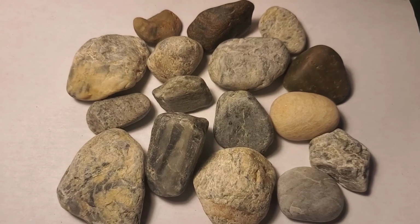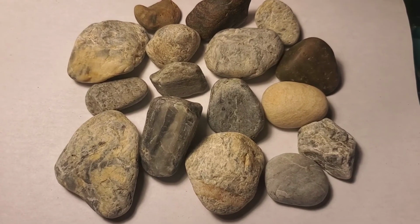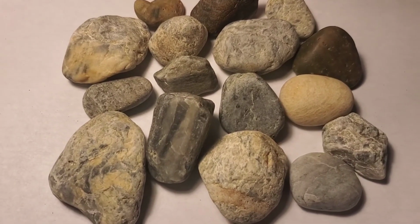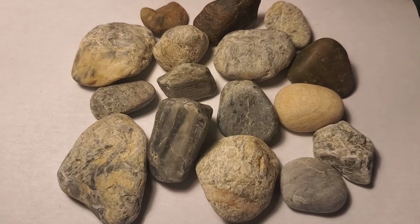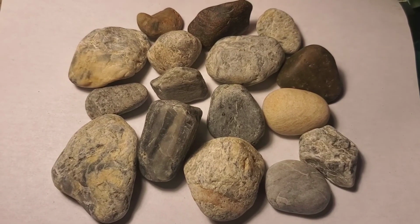Okay, everyone, I'm back home now. This is the culmination of the rocks that I found that I wanted to keep and tumble. They all looked pretty cool when they were wet, so hopefully they'll tumble nice and come out good. Like I said, I'm new to this whole rockhounding and tumbling thing, but it seems like something I can get into. Pretty neat.